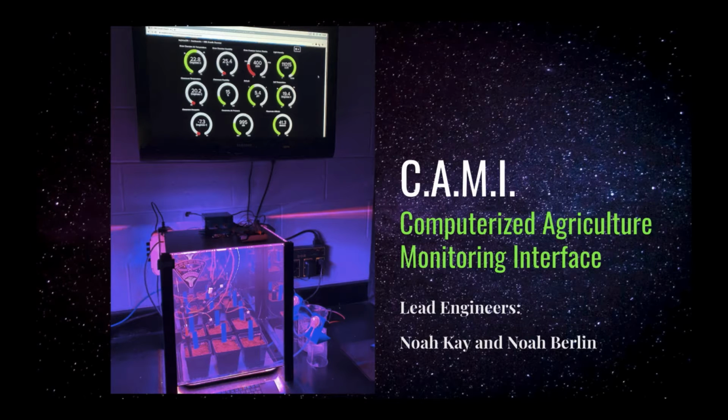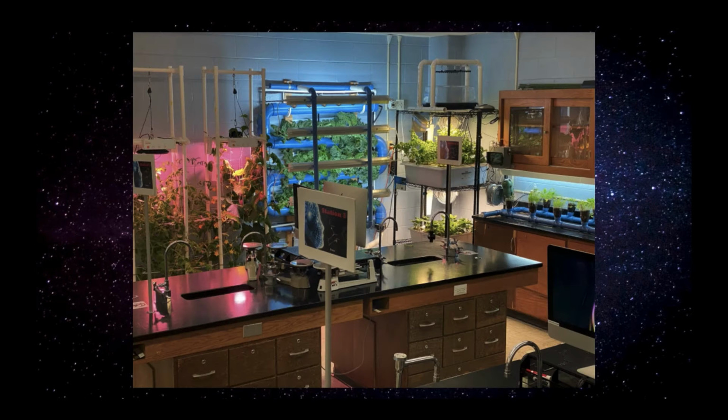We are Noah Kay and Noah Berlin, and we are currently 8th grade students at West Hollow Middle School in Long Island, New York. We have spent the last 2 years studying controlled environment agriculture in both our science class and after school coding and engineering club. Our goal is to apply our knowledge of plant science, the engineering design process, robotics, and programming to finding solutions for growing food in alternative environments.